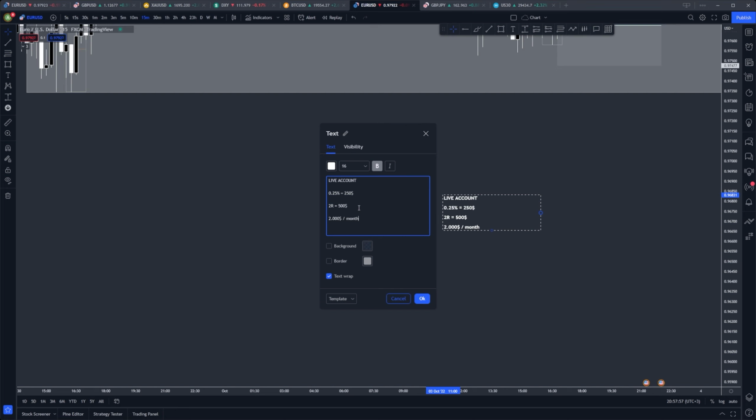So making 2R a week, just risking 0.25%, you just need to test it out during a couple of weeks and see how you can get 2R per week. What type of trading do I have to do? What pair do I need to trade? When do I need to enter the trade? What stop loss should I use? When should I take profits?